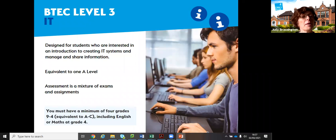We also offer BTEC IT. Quite often a student, if they know that they want to go into business, would do the double business and the IT with it. It's designed for students that are interested in an introduction to creating IT systems, or they just want to be able to use IT in the business sense.